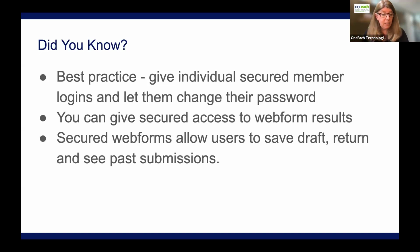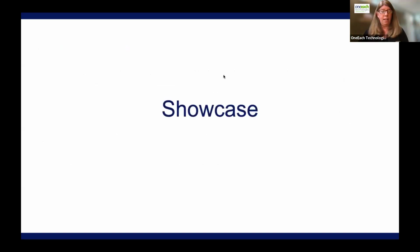And then my last Did You Know is if they're a secured user or authenticated user and they're logged in, then with forms, they can save drafts and they can come back and view, they can actually see their past submissions and stuff. So there's a lot of reasons why that whole secured access is something you're going to want to use in certain situations. So let's go ahead and do a showcase on some of these.